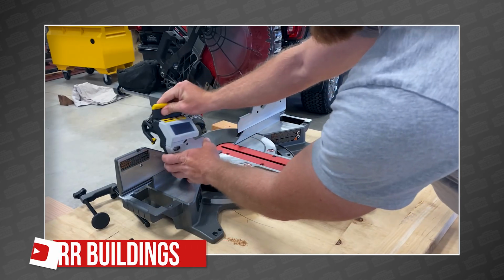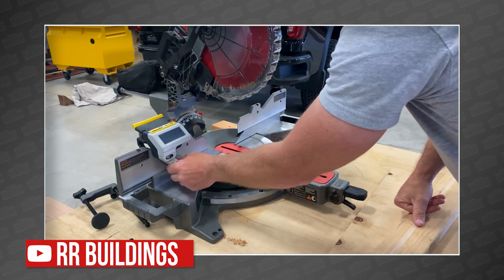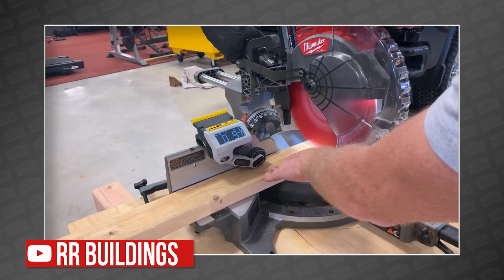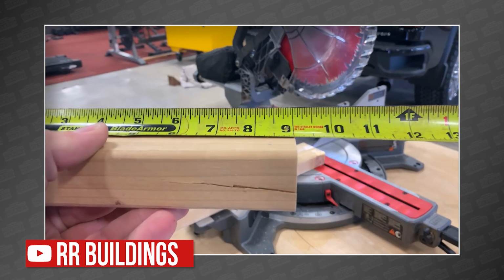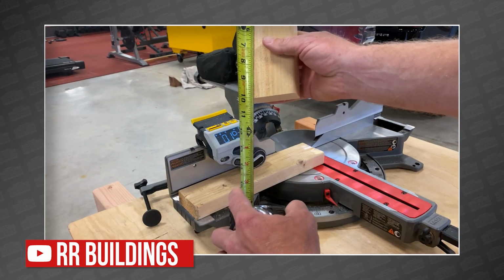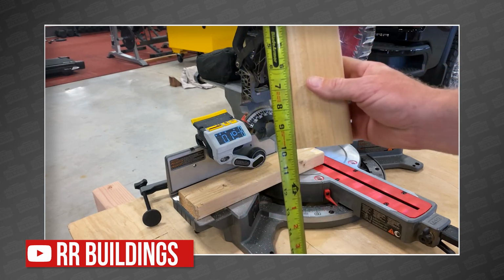Then later this week, Kyle from RR Buildings gave us an in-depth demonstration of the device where he showed off some very precise and repeatable cuts, making the entire thing seem so effortless, I found myself wondering why this isn't already a feature of every miter saw. Then I remembered that features cost money.